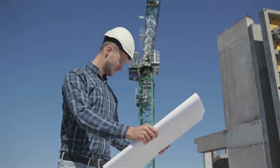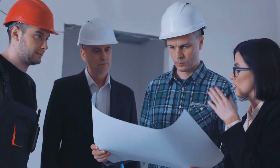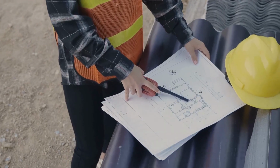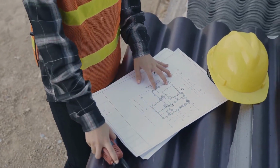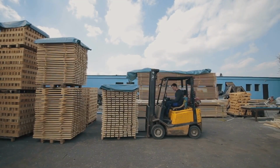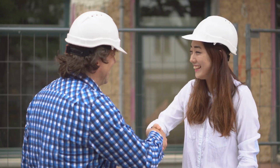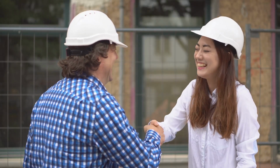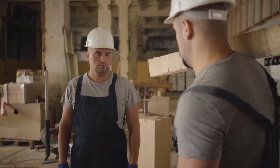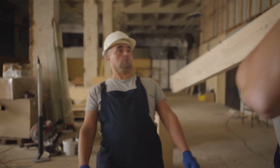Chapter 5. Buy in bulk and plan for savings. Now let's talk strategy, folks. Building a home on a budget isn't just about choosing the right materials, it's about planning ahead and being smart with your purchases. One of the easiest ways to save big is to buy in bulk whenever possible. Talk to your contractor about ordering larger quantities of materials like lumber, drywall, insulation, or flooring. Suppliers are often willing to give discounts for bulk orders, which can save you a significant amount of money in the long run.